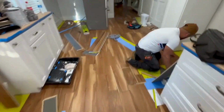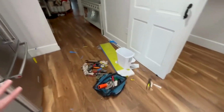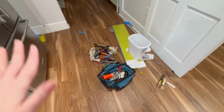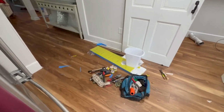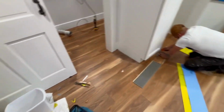So I think the nice thing about this flooring is they have it through the whole house, or through the whole downstairs. So you can't tell where it stopped and where we have started again, which is the goal. So that when we're all done, they're going to be just like new, like they never had their flood.